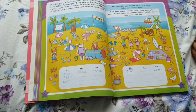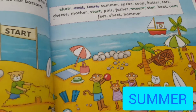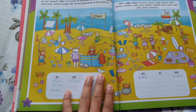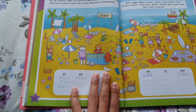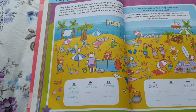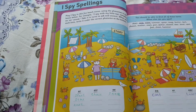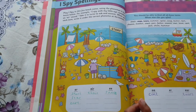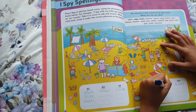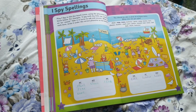All right. Now the fourth word is summer. Where's the summer anyway? Well, you can see the whole thing presenting summer. Because if you're at the beach, it's definitely summer. And even now it's summer, but it's really cold out there. Yeah, it is for the last 2 weeks. Now let's write summer. Yeah, we'll just write it down because it is summer. Okay, very good.